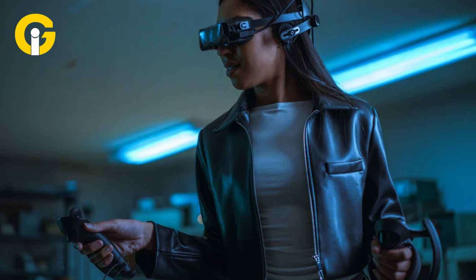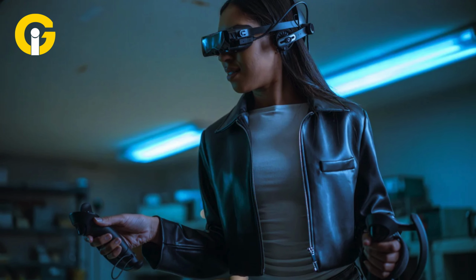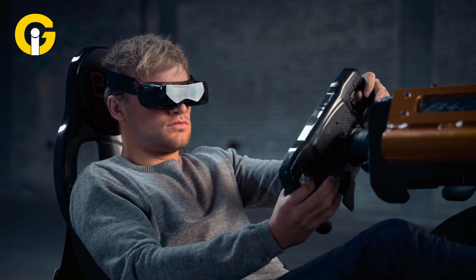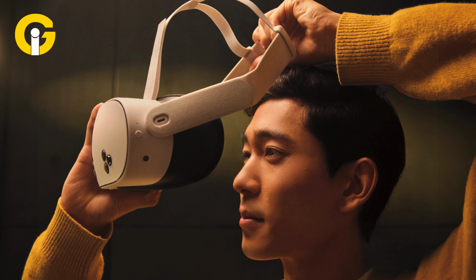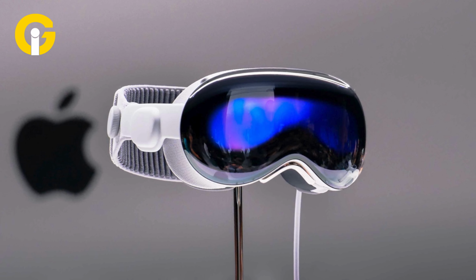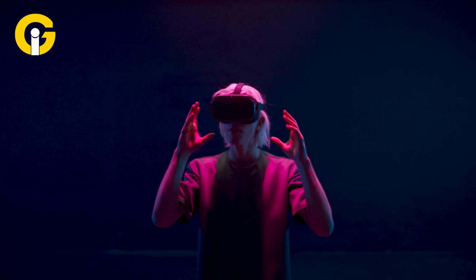So whether you're a casual gamer, a tech lover, or a hardcore VR enthusiast, there's a headset out there for you. From budget-friendly options like the Quest 3S to ultra-premium choices like the Apple Vision Pro and Valve Index, the world of VR has never been more exciting. Which headset will you choose?